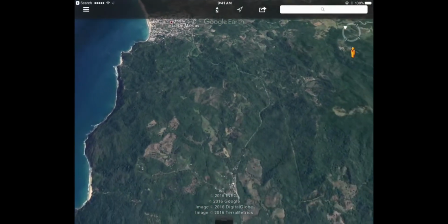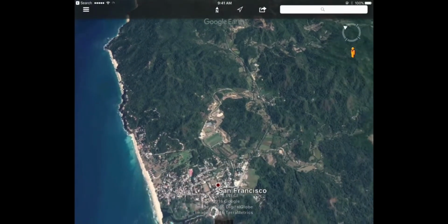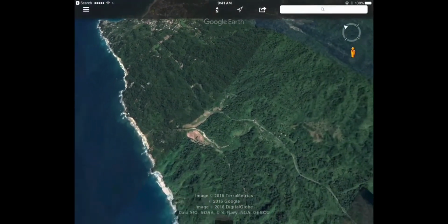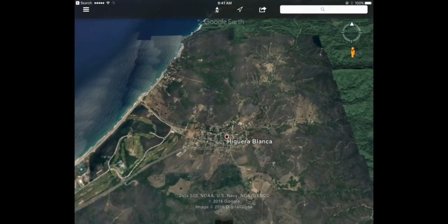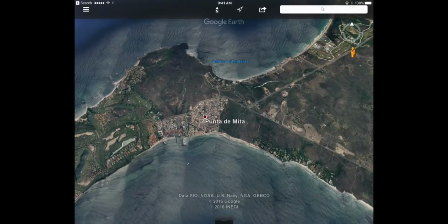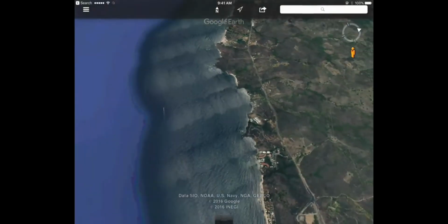Lo de Marco, San Pancho, Sayulita, going down the coast, Punta Mita, and just before Punta Mita, El Anclote, just various developments along the North Shore, too numerous to name. I don't know them all.